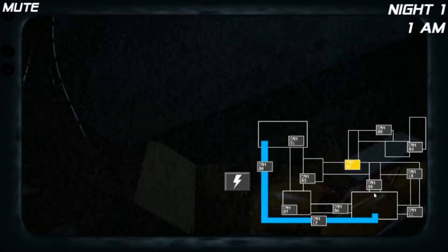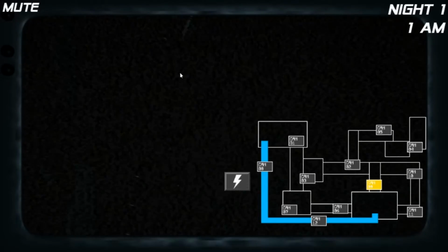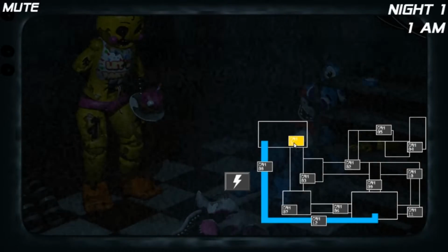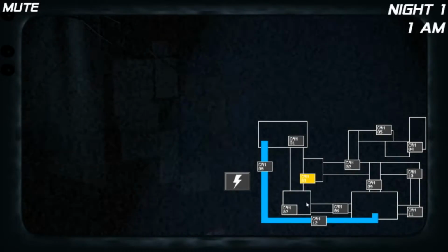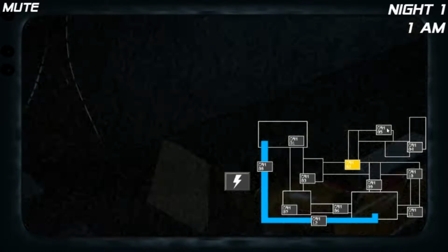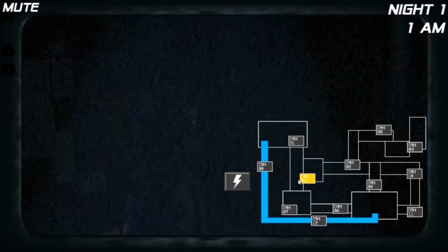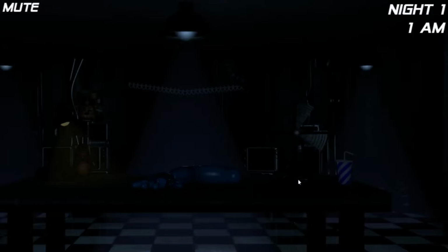Now, Mangle was originally in a room called the Kids' Cove, which is where all the toddlers would be. To help keep track of them, Mangle was given thermal imaging. I know this because, well, I was the one who originally installed it. Now, that creates a problem since heat is your main method of defense. If you leave the heaters on for too long, Mangle will start crawling through the air vent connected to your office. You don't want that, so use the heaters sparingly.